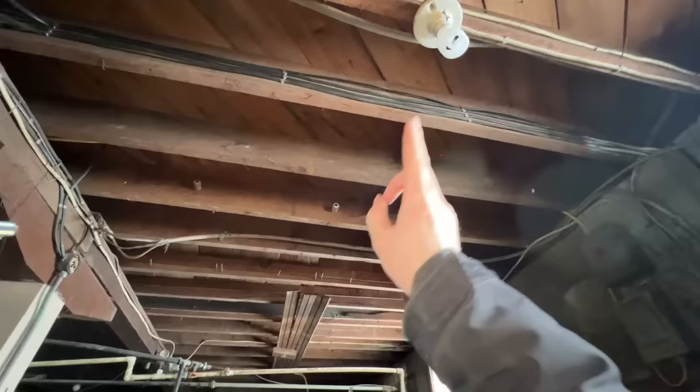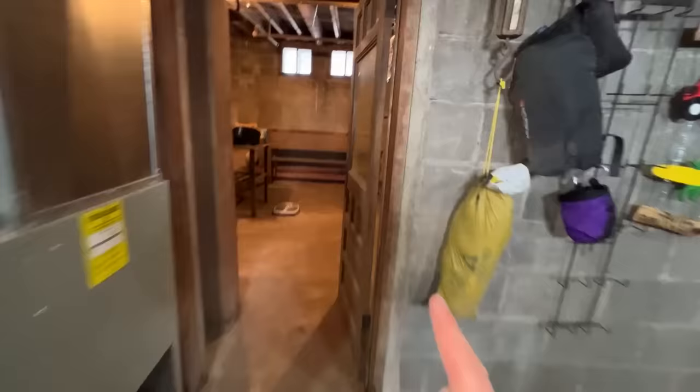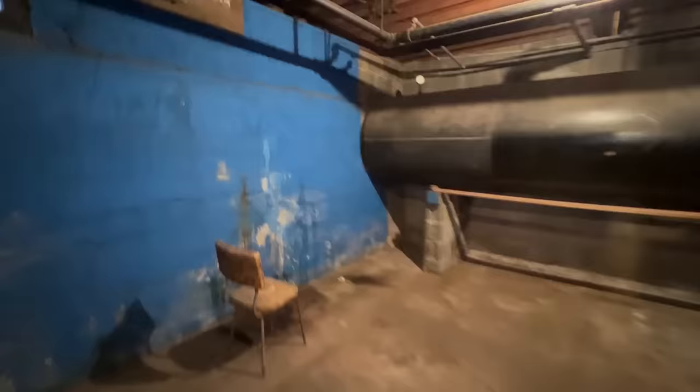I want to put in a heated floor in the house, so we want access to the floor joists. I want to put in new electricity in the house, so we'll eventually be ripping all of this stuff out. I mean, that's not sketchy at all. Oh, you want to know what's not sketchy at all? Check out this one back here. This is probably the most up-to-code thing I've ever seen in my entire life. Right there.